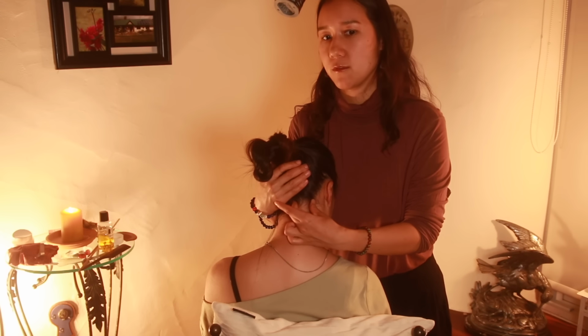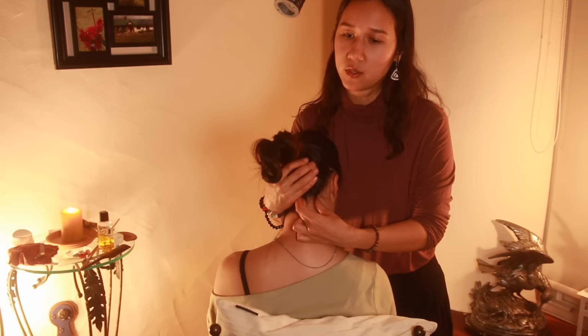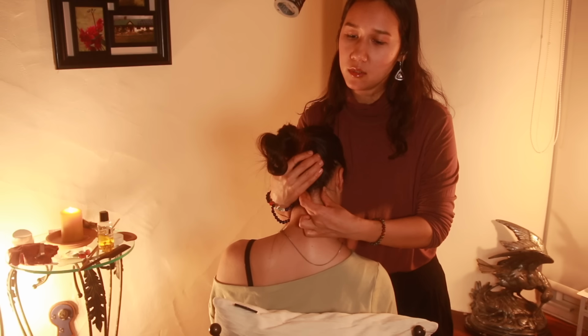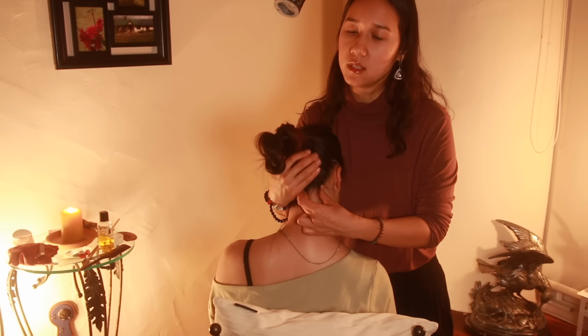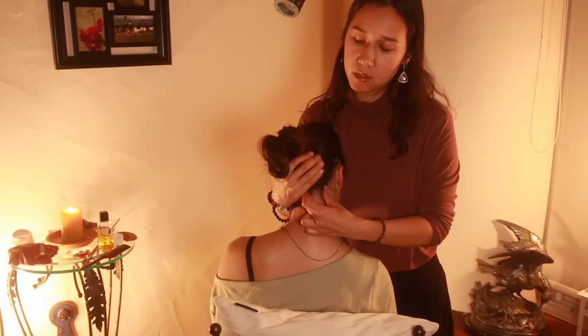This point is really good for relieving neck pain, neck rigidity, and expelling wind, which if trapped in this area, can be incredibly painful. And in Chinese, this point is called Tianzhu. Just going to take a deep breath here, okay?